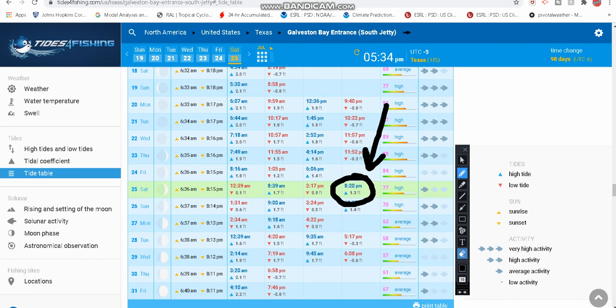Now, the good news is that we'll have a decent low tide by 1:30 in the morning. But at 9 o'clock tomorrow morning, if we can still see a lot of rain bands, they'll be lingering, and we'll have another high tide. The high tide tomorrow morning at 9 o'clock for Galveston Bay will be worse than the one at 8:20 tonight. But with the hurricane that we have, I don't really think the exact tide number really matters.